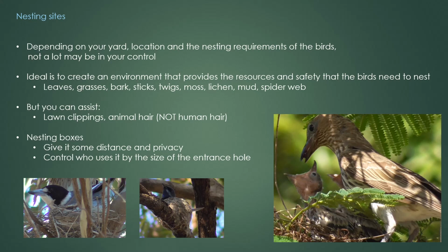You want to provide the environment that gives them leaves, grasses, bark, sticks, twigs, moss, lichen, mud, even spider webs. But you can assist by making lawn clippings available and animal hair, but not human hair. Human hair is just a bit too long and strong, and birds can actually get wrapped in it and can't break it. And animal hair, so if you've brushed your dog or cat, you'll have lots of short hair. You can just let that blow around somewhere in your garden, but don't do it after you've shampooed them or put any insecticide on them, like a tick treatment or whatever. Only if it's quite natural.